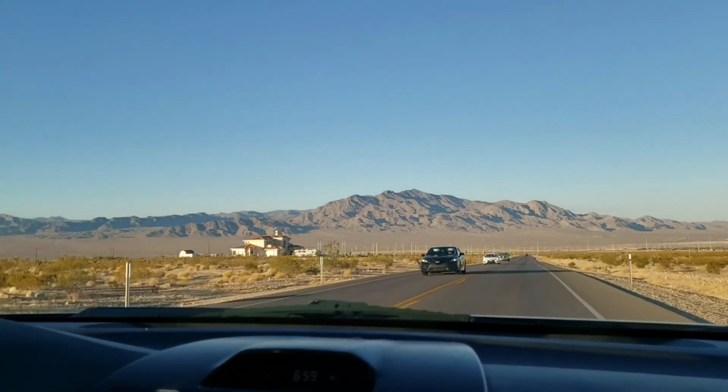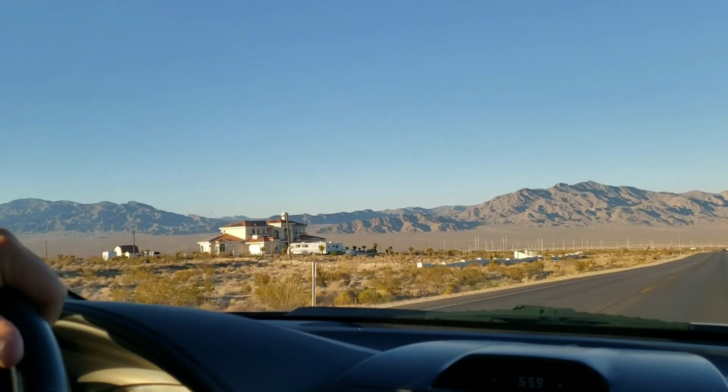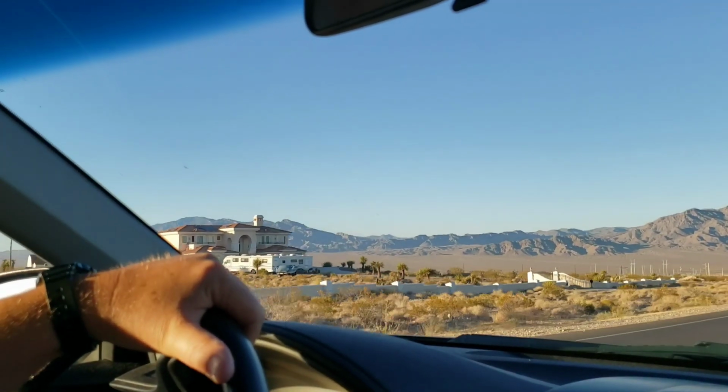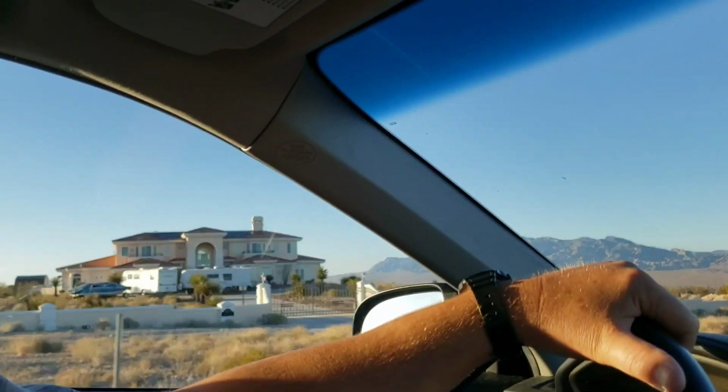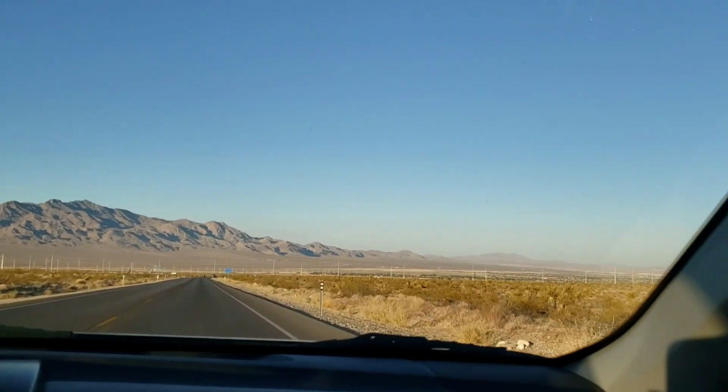Here's another pretty massive looking house. Pony Express is no longer. Multiple RVs. Unless they're having company over. Holy cow! They have like 3 RVs. Wow, someone's living it up in here.